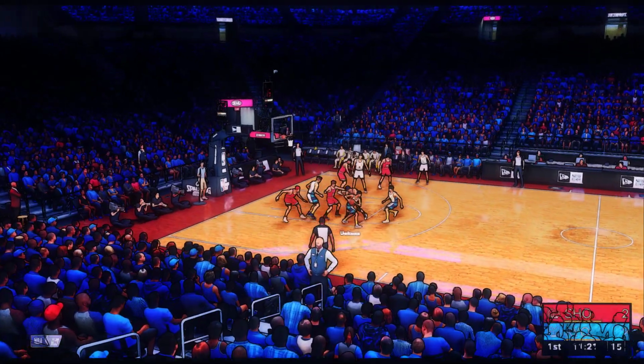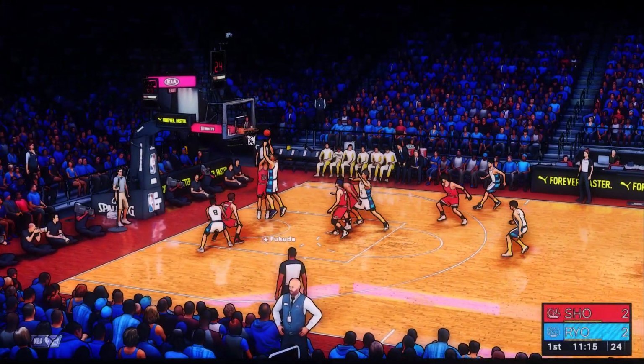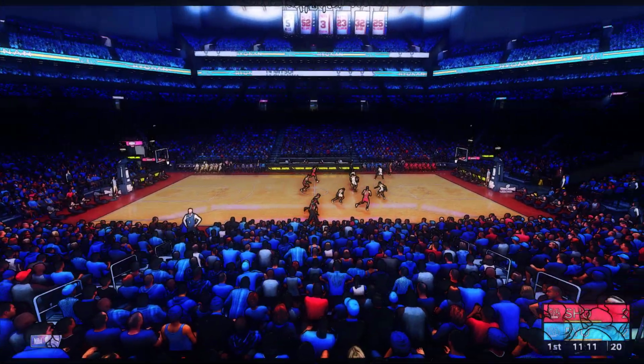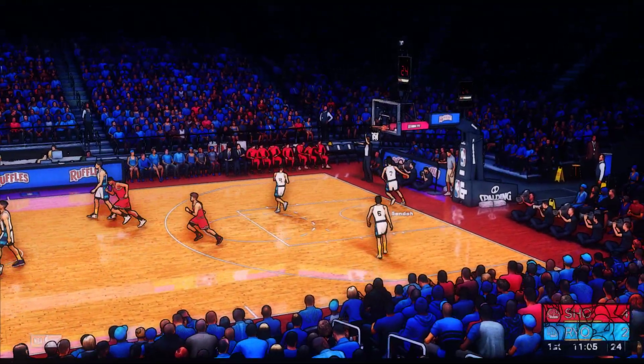Pass to Prez. Inside. He's off on the layup. A perfect example of how to protect the rim. This is why he's out there in situations like this. He stands tall to prevent points.